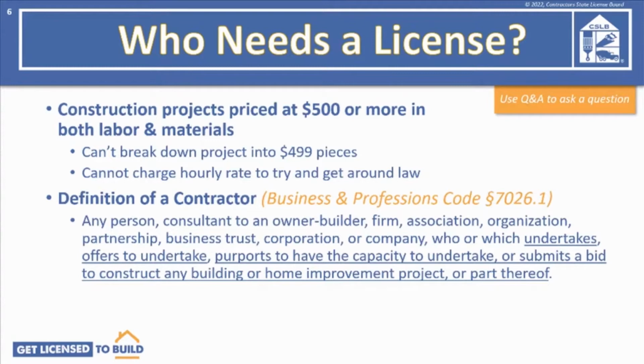A contractor is any person, consultant to an owner building, firm, association, organization, partnership, business trust, corporation, or company who or which undertakes, offers to undertake, purports to have the capacity to undertake, or submits a bid to construct any building or home improvement project or part thereof. In other words, you don't have to do the work to break the law. You must have a contractor's license just to advertise that you can do the construction work, or even to give a bid for a construction job if the bid totals $500 or more.